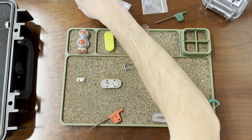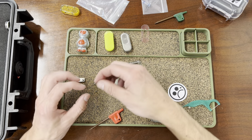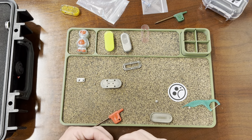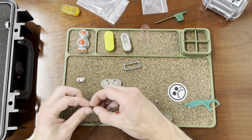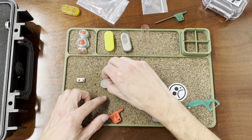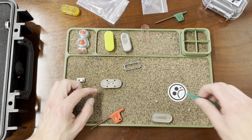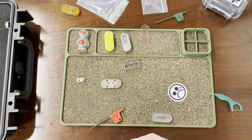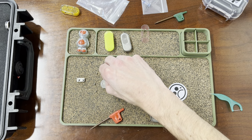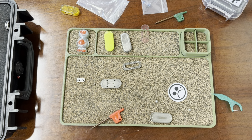A little mix and match session. Okay. That is what is so great about these, honestly. Or is that conical? It might be. It's definitely a little taller than all the other ones. Just a smidge taller.